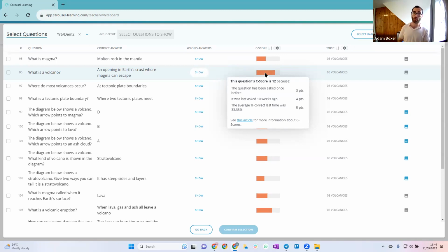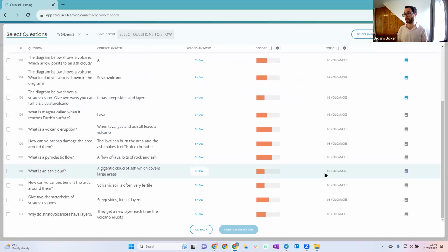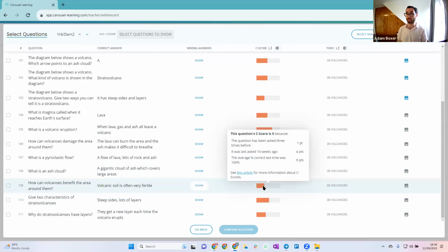So this is a really high bar. It's a high C-score, 12. It only goes up to 15. Why is it so high? Because I've only asked this question to students once. And the last time was 10 weeks ago, which is a long time. And the last time they did it, they did really badly. So it gives it a very high score. Whereas I can compare it to, say, this one, which is quite low.